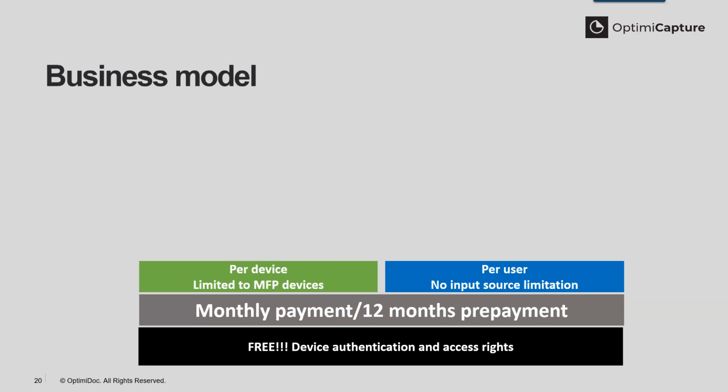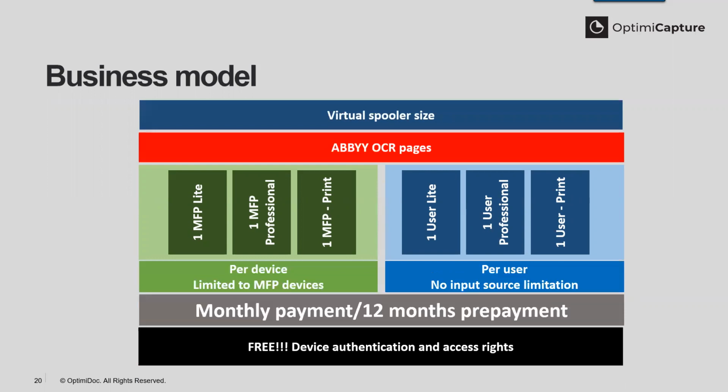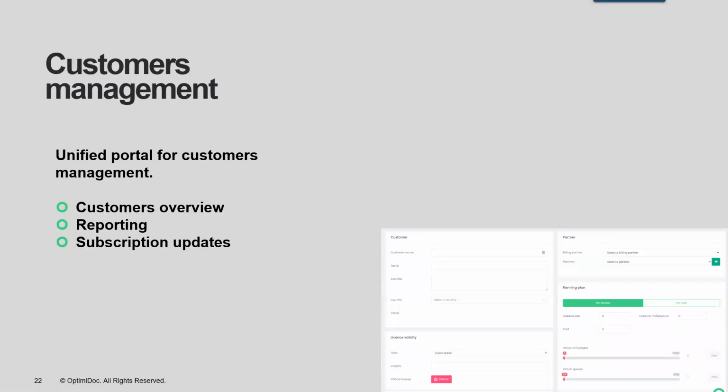What's really nice is that you can provide the free device authentication and access rights for the customer. They can utilize the native functionality for the scanning, and only for the selected users you can provide the advanced scanning functionality through the OptimiCapture. And after that, as I mentioned before, also the professional print for the users. And at the end, there are the extensions, the ABBYY OCR or the virtual spotter. So that's the basic business model.